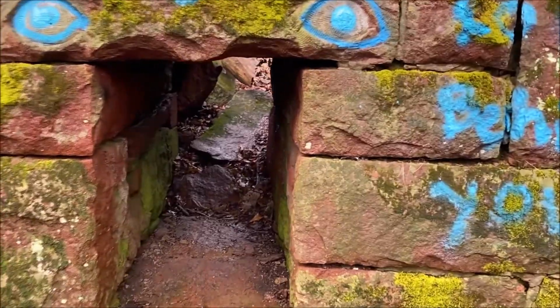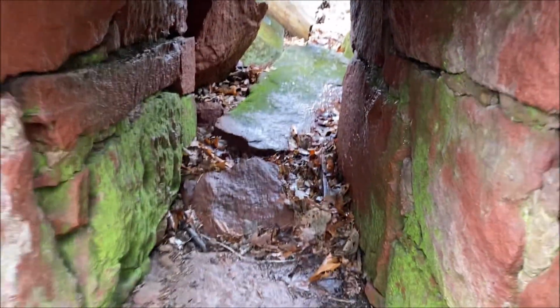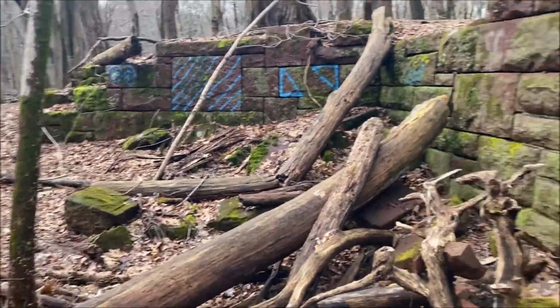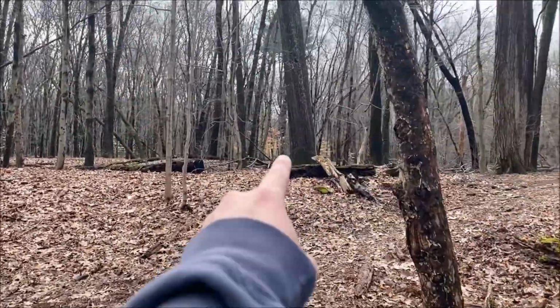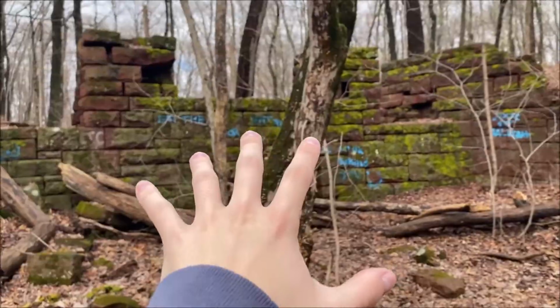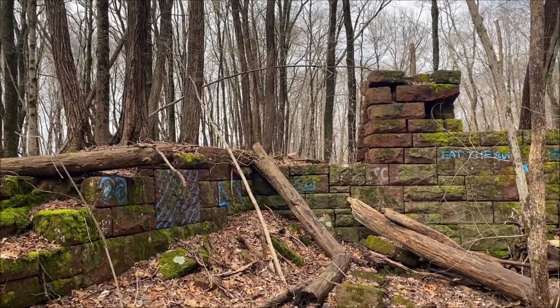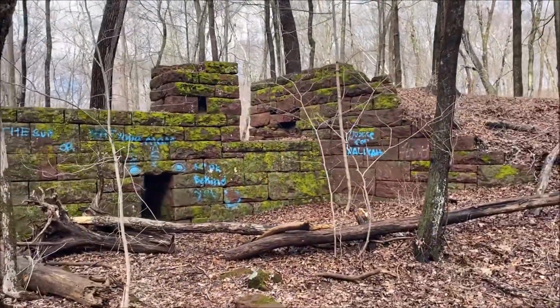Actually looks like you can kind of peek in here. Check this out. This is a really cool structure. And you might be wondering, where is the water that this dam was supposed to be holding back? Well, as I showed you in the introduction, the Hockanum River is right over there. So if I had to guess, at one point the Hockanum River was actually routed over here to this dam. They probably had some sort of canal system by the mill complex to provide power and hydroelectricity. But this is one of the abandoned dams right here.